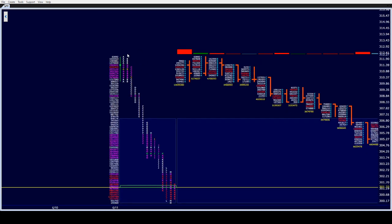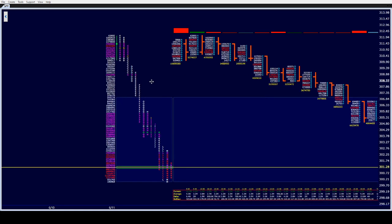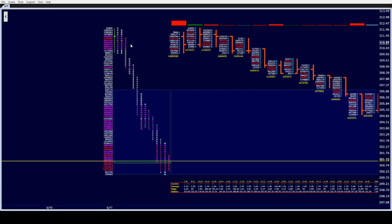So we never had an inventory adjustment. Overnight was short. The entire day was short. We did not repair inventory at all. At all. So I did take a short, though. We got above the opening, got below it, took a short in A period. That worked out nice. I did it again in B period.